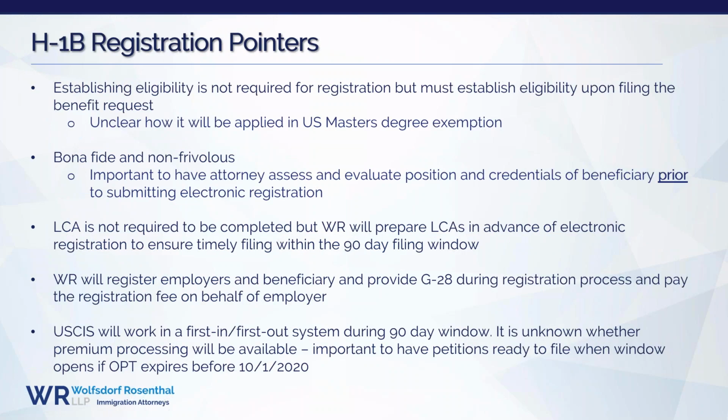Here are some pointers that we wanted to talk about for registration. The number one thing everyone needs to know is that submitting a registration does not maintain anyone's status. If you have someone whose status is expiring in March when you submit the registration, it does not mean they can stay. That's really important to note. H-1B registration is just a tool to advise the government and run a lottery system, but it's not a means to maintain any immigration status.